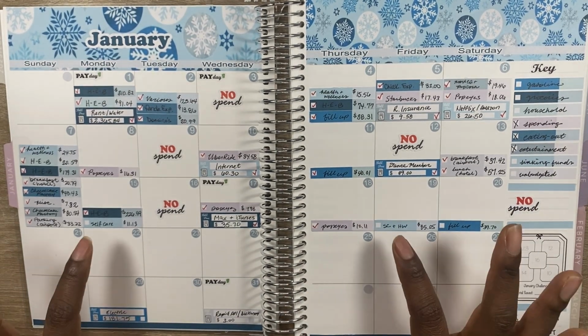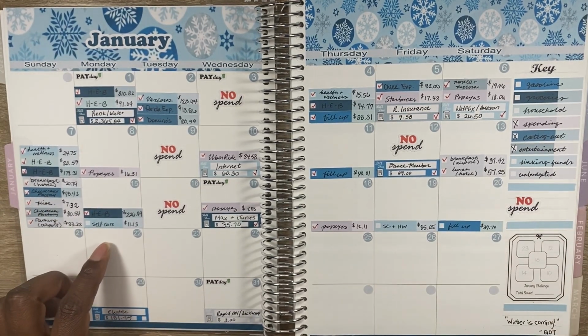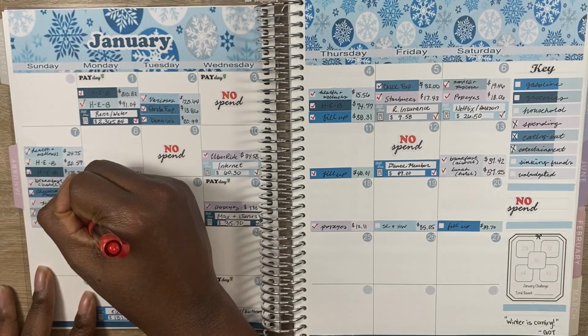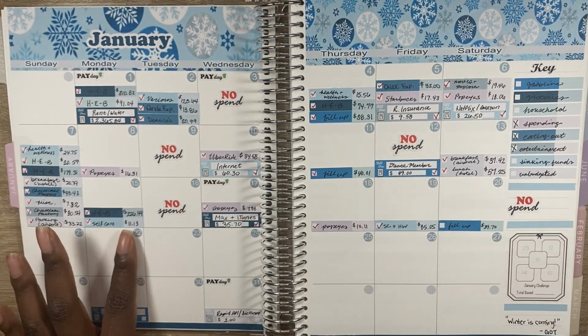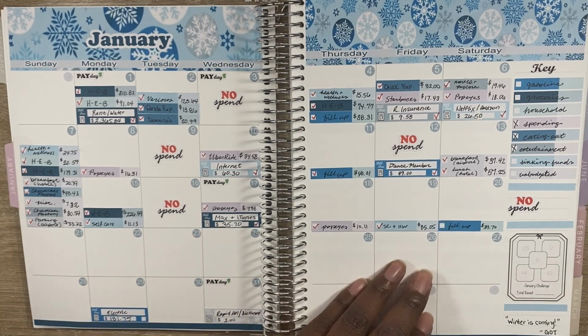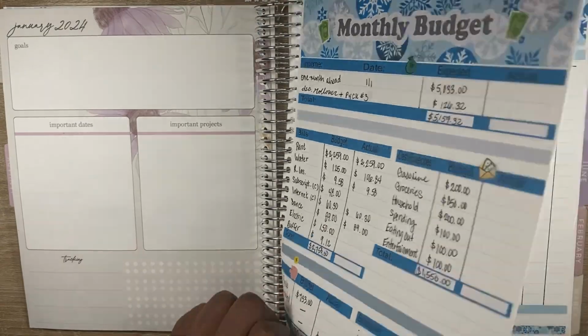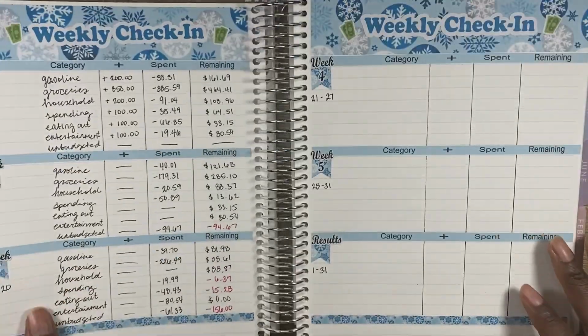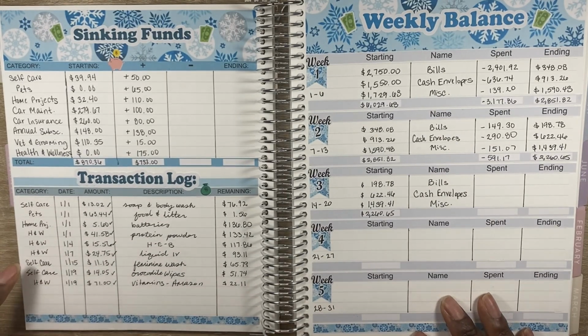All right, so the last 2 things to check in for is my sinking funds. So I'm going to cross them off here, check them off, because everything was transferred for this week already. And we're skipping over gasoline, and we'll just look at those transactions really quick. And they are these 3 right here.